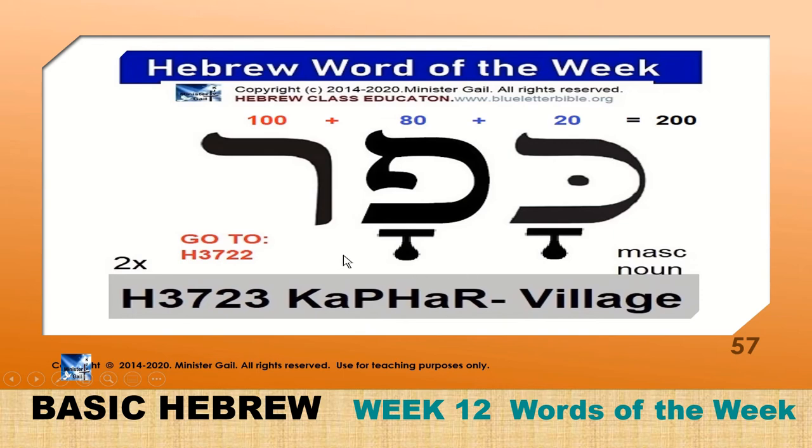But a lot of times when they speak to you about where something is, a destination, they leave off the K-A and they'll say far, far. So the signs will have kafar in Hebrew on there. So now you can read a sign in Hebrew, village, K-A-P-H-A-R, kafar.